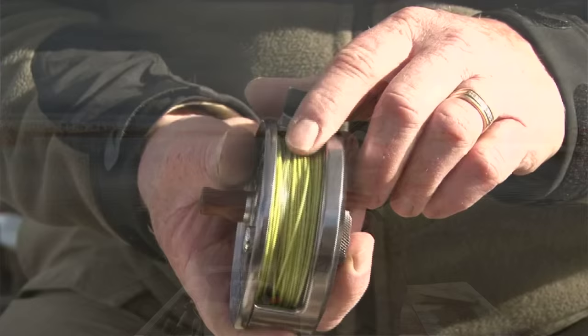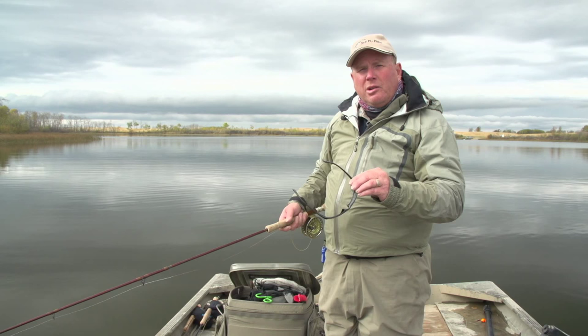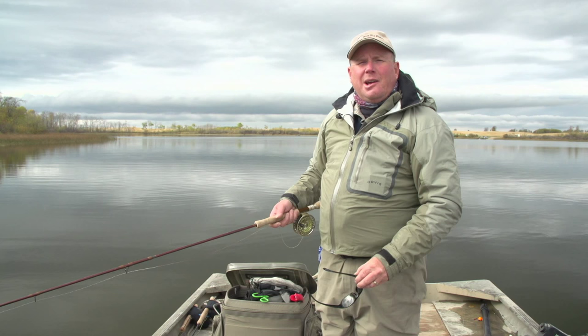About the only other line you might consider is a fast sinking line if you're fishing boobies over shallow, clear water where you're using the attractive pulling power of a booby to drag fish. That fast sinking line pulls the booby down and you can use that fast, erratic retrieve to entice a take.